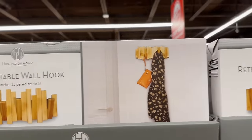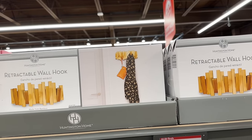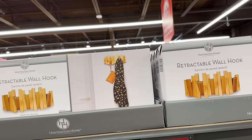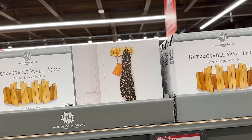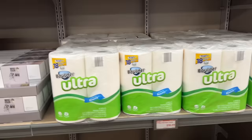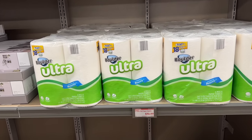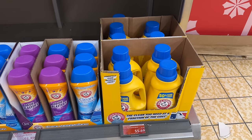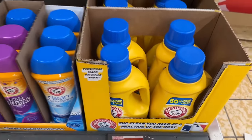Oh my goodness. Retractable wall hook, $9.99. Really cute. It is made from bamboo, 5 retractable hooks. It includes mounting hardware. Okay, it is a 15 by 6.5 by 1.5. $9.99. Okay, Boulder Ultra 6 roll paper towels. They are $10.99. Arm and Hammer Clean Burst Detergent is $5.69 for 50 ounces.